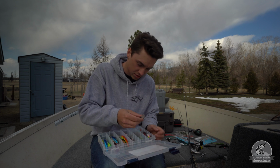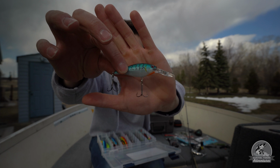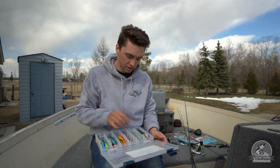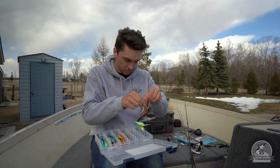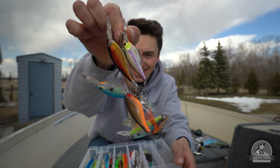Probably my all-time favorite, just because they're cheaper too, is flicker shads, like so. They come in a whole bunch of different colors, like a wide variety of colors and sizes. This is like the 6 centimeter. They come in 7s, 9s. They work really well. Like a couple other colors here.